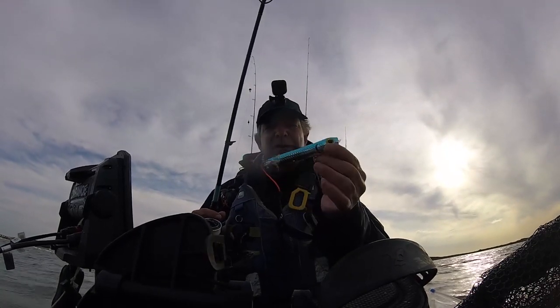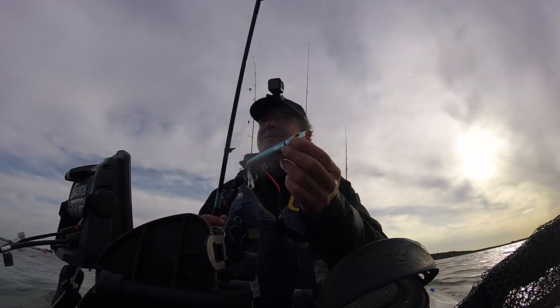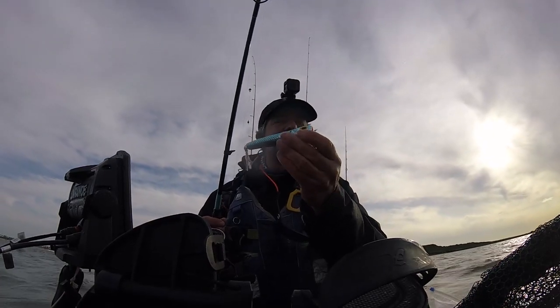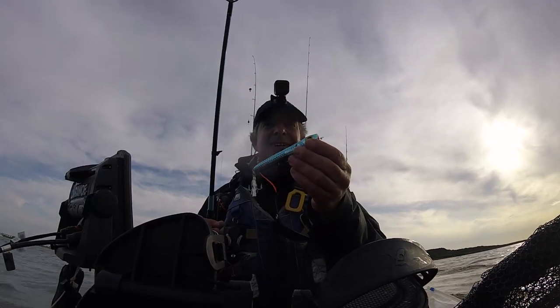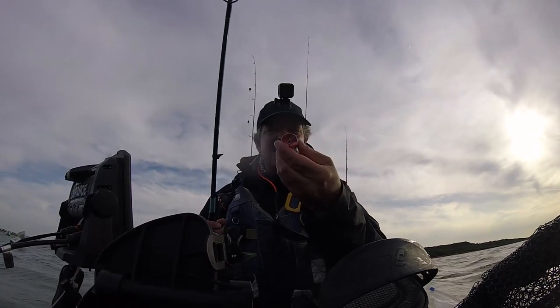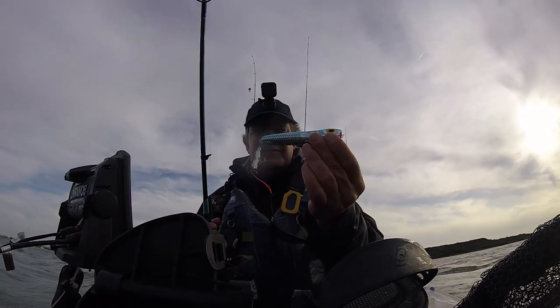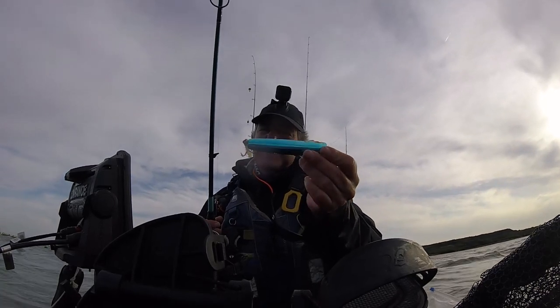So I'm going to have a go with some poppers. This is quite a chunky one, to be honest, but it's quite choppy and it's wind against tide, so I figure you need something noisy to stand out against the waves and stuff. So I think this is a chug bug or something. I've had it for years. It's got to be worth a go, and blue seems to be the colour today, so we'll give it a go.